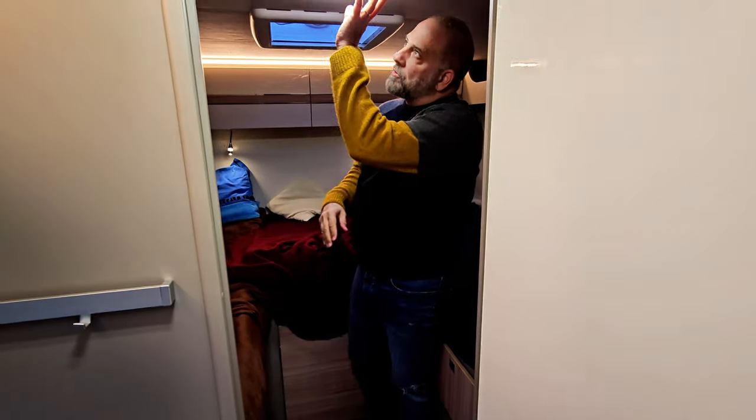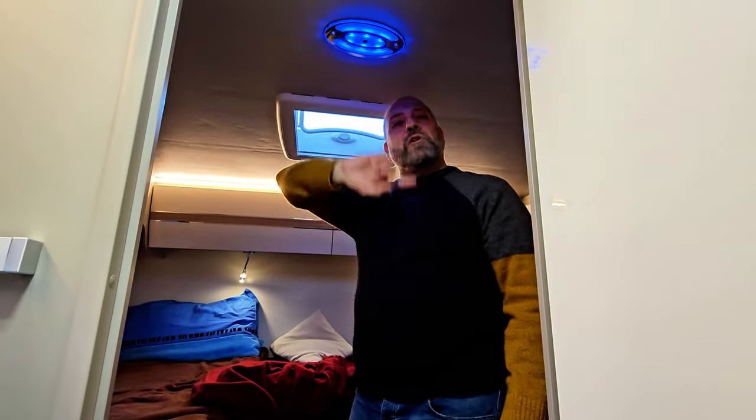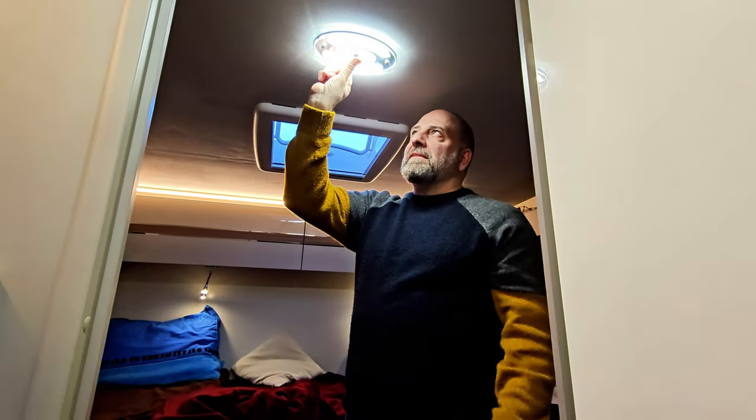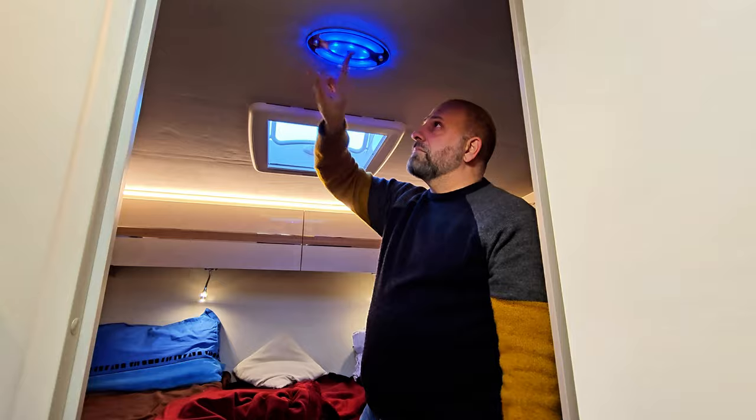The bedroom also has this beautiful lighting, which can be pressed to turn blue and give you an ambiance light. One more press, it's bright, and turn off. I'll turn it on.